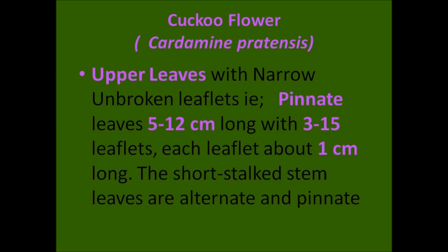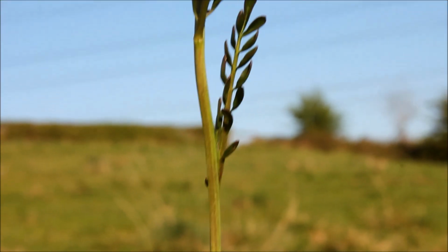Turning our attention now to the upper stem leaves, which are narrow and have unbroken leaflets, i.e. they are pinnate with leaves 5 to 10 centimetres long, with 3 to 15 leaflets, each about 1 centimetre long. The short stalk stem leaves are alternate and pinnate. However, this probably can be best seen by looking at the video.